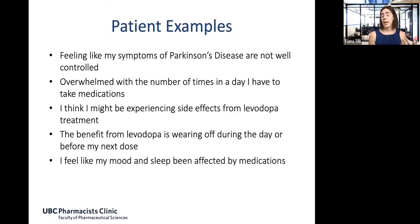Now, some people say, okay, what does a patient who comes to see us look like? Well, there's no one specific patient, but we've had people who come to see us because they feel like their motor symptoms or non-motor symptoms aren't controlled. They might be overwhelmed with the number of times in a day that they have to take medications, or they might be experiencing side effects from their medications. It could be that their medications are wearing off, or that they're having other issues that are affected by their medications, like their mood or sleep.